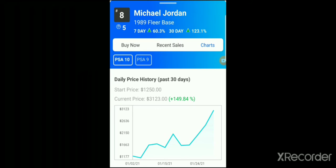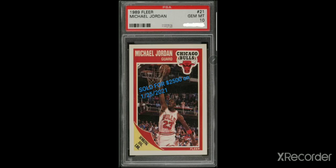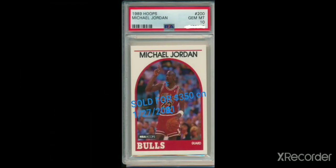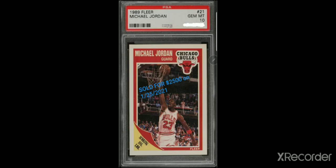So, the latest sales on each PSA 10 gem mint from his 1989 Hoops and his 1989 Flair. If you look at those sales, his last 1989 Hoops card sold for $350. This was a recent sale on eBay. eBay.com is where a lot of people go and buy the majority of their cards to either invest or to collect. So this is the last sale for the Hoops. Now the last 1989 Flair PSA 10 sold for $2,500.